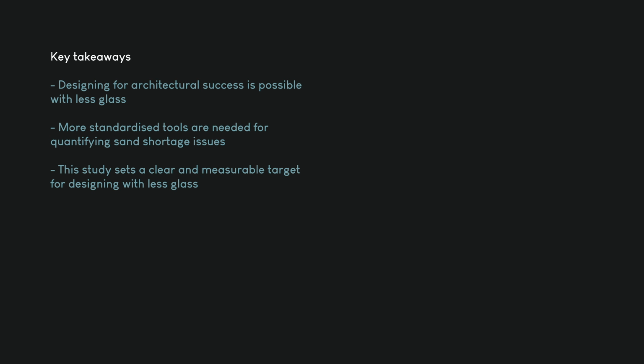However, this study was able to set a clear and measurable target for designing with less glass, the 20% ratio we talked about before. And finally, more work needs to be done to bring sand shortage issues to light in the architectural community.